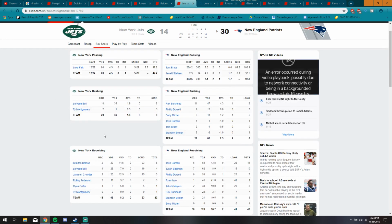Now in the passing game, Julian Edelman, 7 for 62 and a touchdown, did end up getting hurt. Should be good to go for next week as of the reports I've been reading. Josh Gordon, 6 for 83, pretty solid game. Phillip Dorsett, 53 yards and 1 touchdown. I still don't think I'm willing to really pick him up unless you're in a super deep league. I would not really want to be starting Phillip Dorsett. Now, Le'Veon Bell, 18 carries, 35 yards.